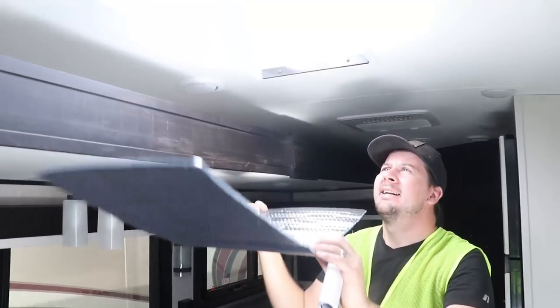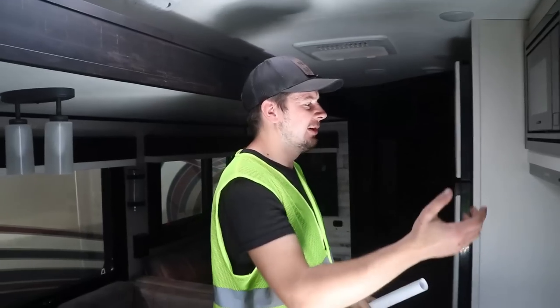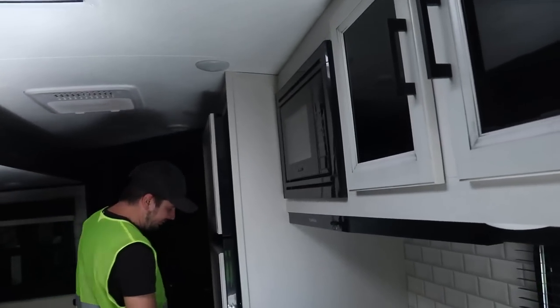I mean, check that out, like natural light. We're gonna leave that down to get better lighting. But so far looking really good. Let me check out the control panel right here.